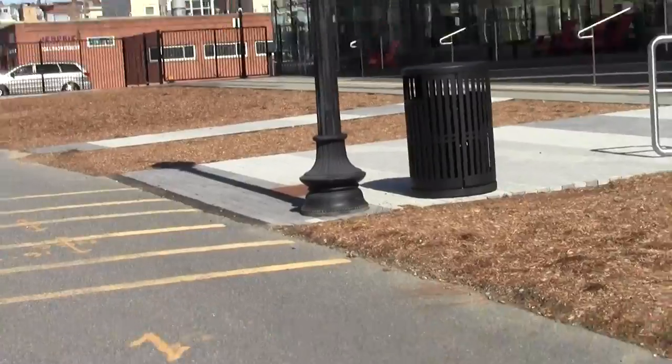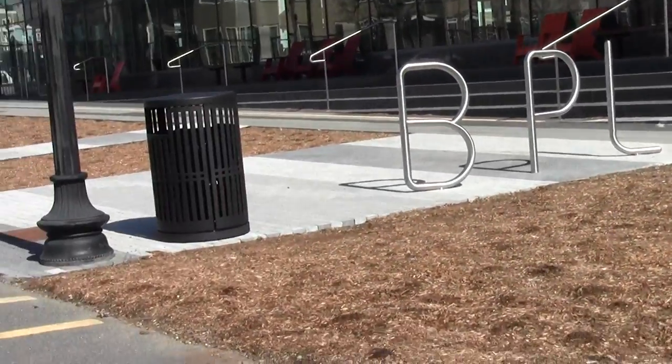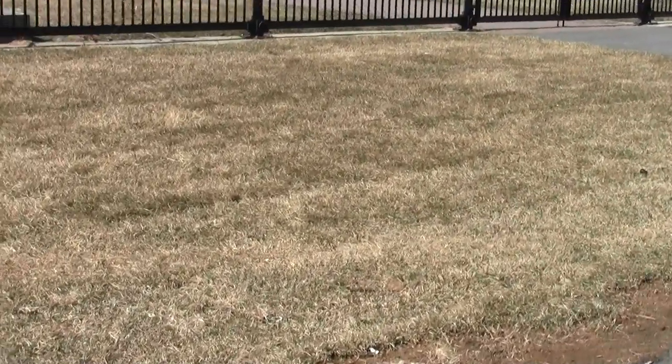This is the Boston Public Library facility. Oh, look at that, and then we have BPL, made from chrome railing stuff.